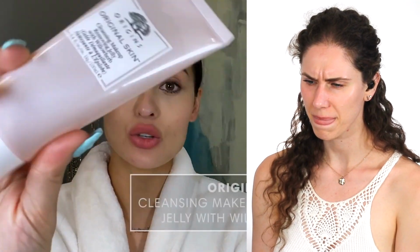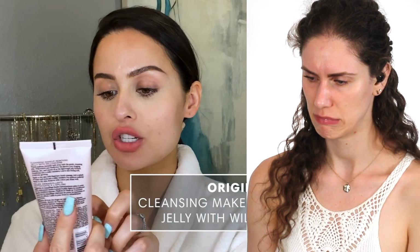And then I will go into a cleansing makeup remover, and this is the one that I have been using. This is from Origins. It's the Original Skin Cleansing Makeup Removing Jelly with willow herb. And I do like, oh my god, my phone's about to die.